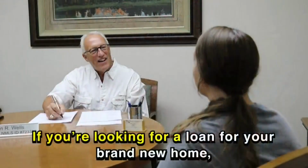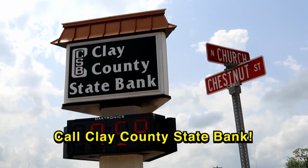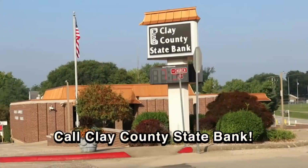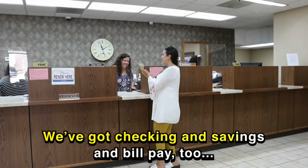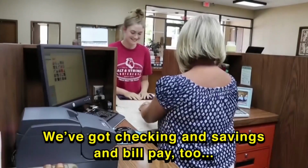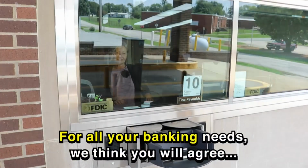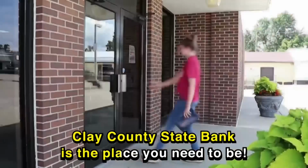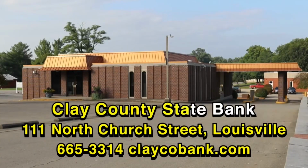If you're looking for a loan for your brand new home, call Clay County State Bank. If you want to transfer money so your future will look sunny, call Clay County State Bank. We got checking and savings and bill pay too, an online bank, just ask our crew. For all your banking needs, we think you will agree, Clay County State Bank is the place you need to be.